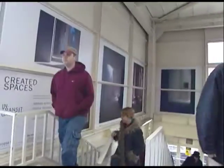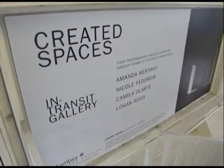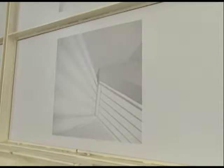31 CTA rail stations are currently adopted, stations like this one on the Brown Line. Columbia College's photography department adopted the Merchandise Mart station, and really what they did was they took a unique space within the CTA, which is the bridge that connects the north and the south platforms, and they turned that into a transit gallery.